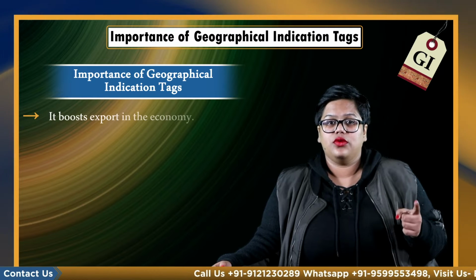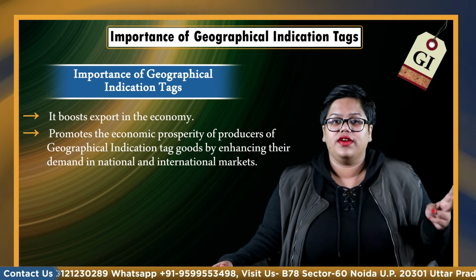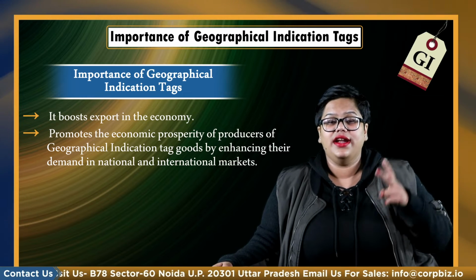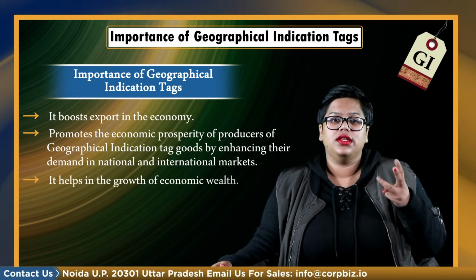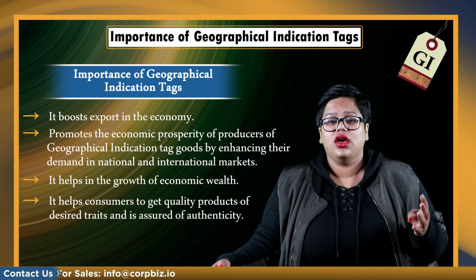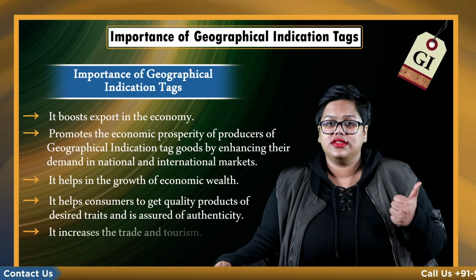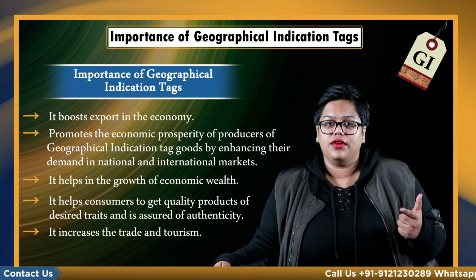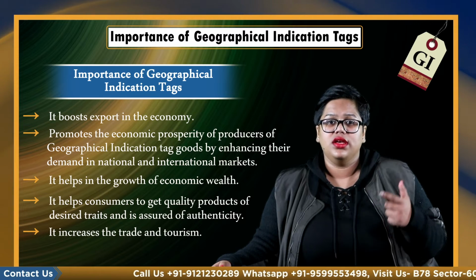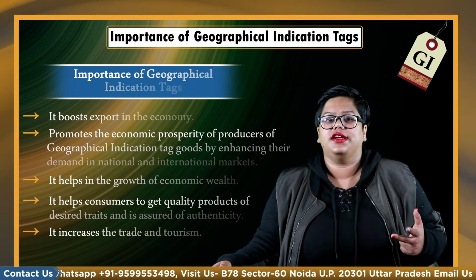It boosts exports in the economy, promotes the economic prosperity of producers of the geographical indication tag goods by enhancing their demand in national and international markets. It helps in growth and economic wealth. It helps consumers to get quality products at desired rates and assures authenticity. It increases trade and tourism. It prevents unauthorized use of GI tags of products by others. It prohibits malpractice and avoids sale of low quality products in the market.